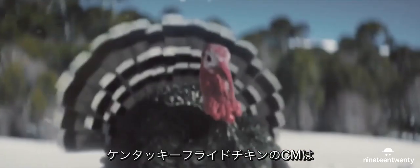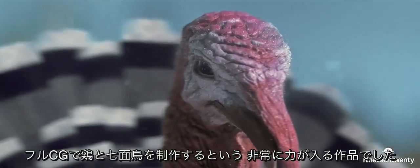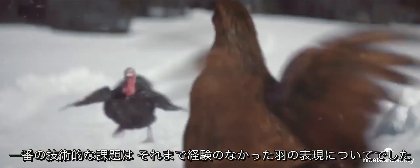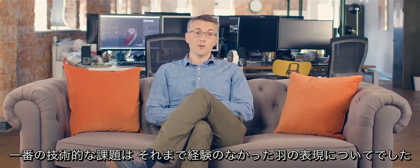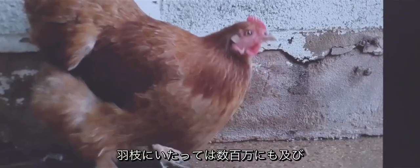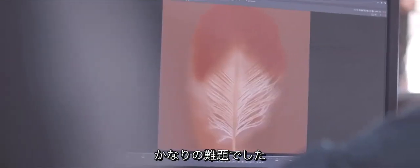The KFC Christmas chicken and turkey, it was a really exciting project for us. We had to create a fully CG chicken and a fully CG turkey. Technical challenge on this one was always going to be the feathers. We hadn't done feathers before, and chickens and turkeys have about 8,000 feathers made up of thousands and thousands, up into millions of barbs. So that was always going to be our challenge.